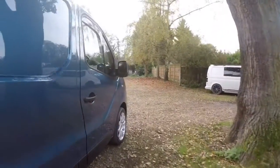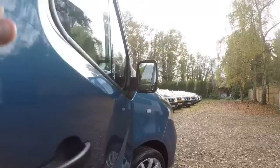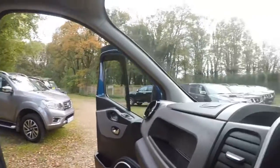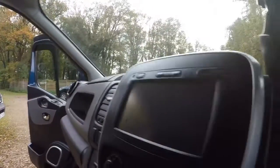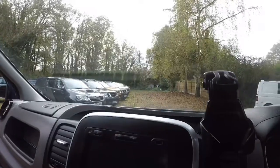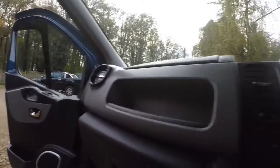Quick look in the cab. I think you'll be impressed, like I was, to be honest with you. The specification in this is something else. I can't remember seeing another van that was like this, because it's even got a reversing camera, which is unusual.